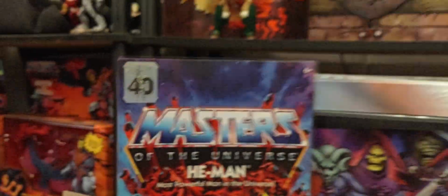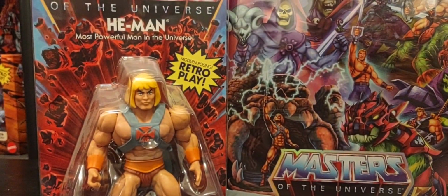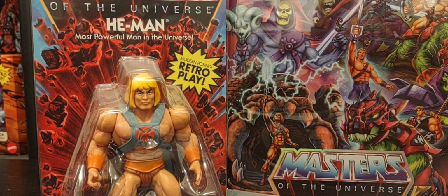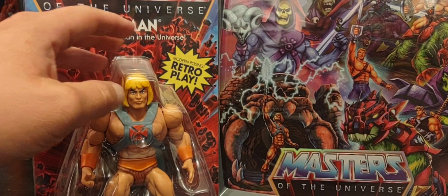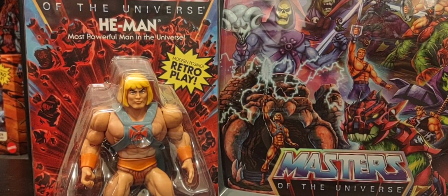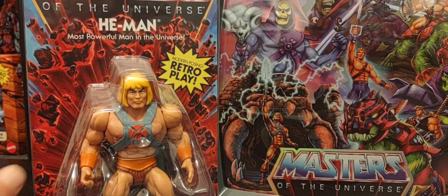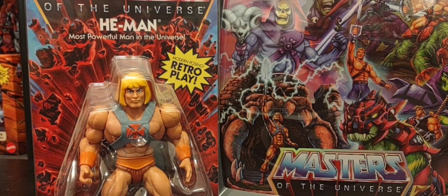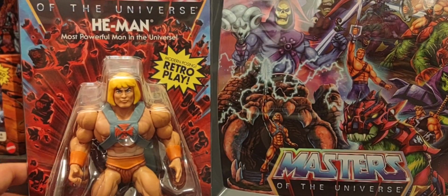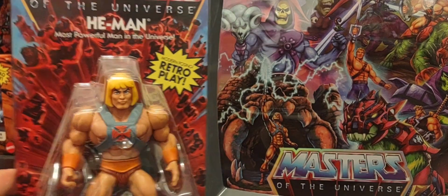So this is our first glimpse at the Filmation style He-Man line that will be coming out very soon at retail. So I guess that might be a good thing, because maybe if you don't want to pay that much money to get this He-Man, at retail very soon we'll be having this style of He-Man coming for us in the collection, guys. But there you go. There's a Filmation style He-Man as another highlight, a standout, favorite of mine in the Origins line. All right.